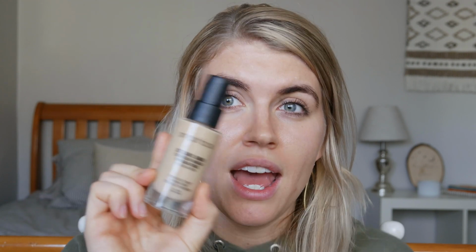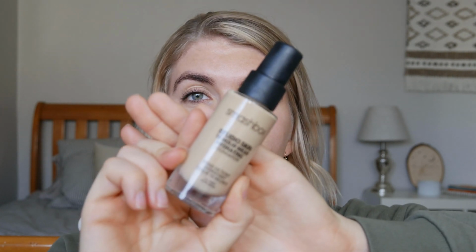Alright, so the foundation that we are going to be using today is Smashbox Studio Skin, and this foundation is so awesome. I have seen this look amazing on oily people, I've seen this look amazing on dry people, combination people, you name it. This foundation is awesome.